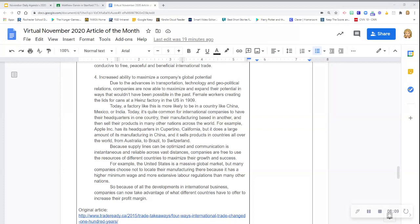Female workers creating the lids for cans at a high... Whoops, that shouldn't be there. Today, a factory like this is more likely to be in a country like China, Mexico, or India.